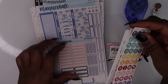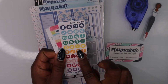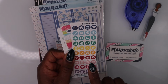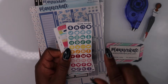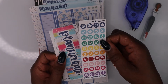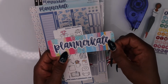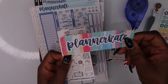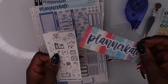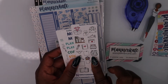And then she also includes freebies. So I received all of these little freebies. I have the icon stickers, which I do have a couple of other samples with these icons. I like to use them from time to time in my budget planner and my petite planner if needed. Also, a Planner Kate sticker, which are great for the sticker books. I should actually add one or a few of these to my sticker books that I currently have, so I'll plan to do that. These are the doodle stickers, which I'm absolutely in love with.